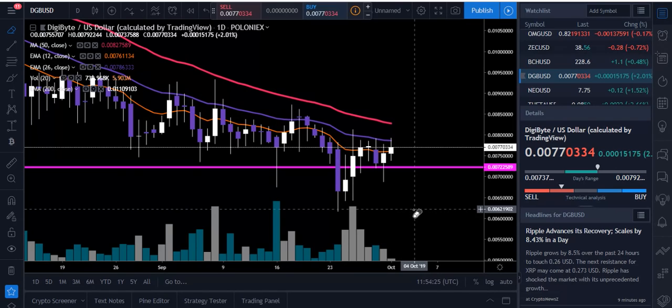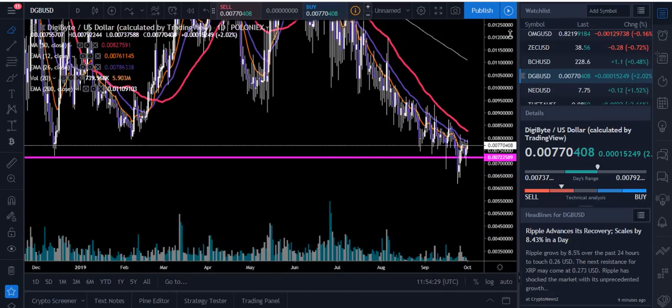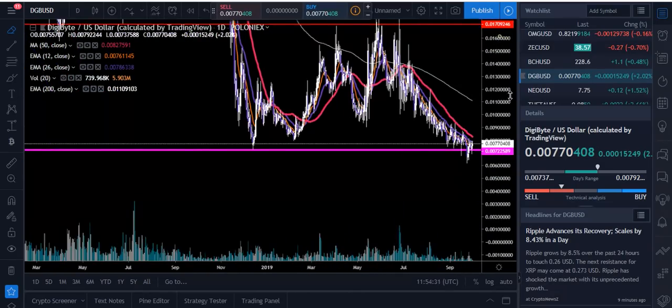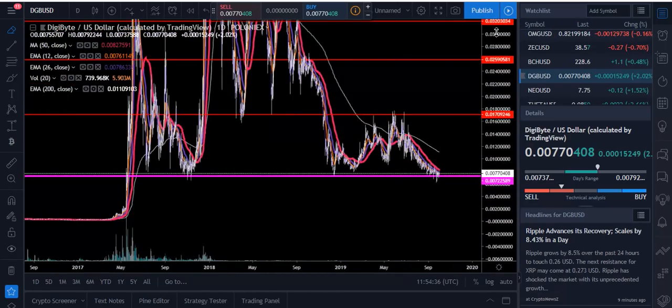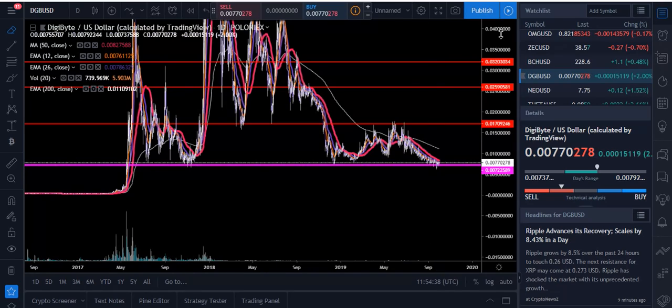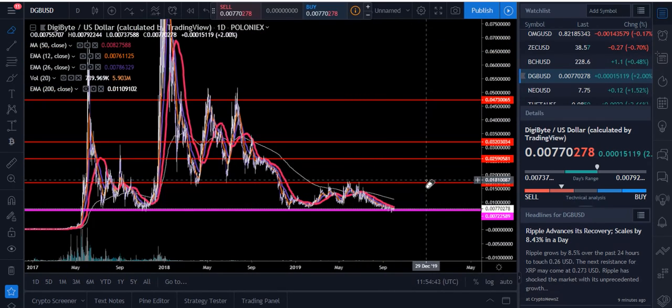Then we're going to be looking at that 50-day moving average, which has really acted as staunch resistance for us, guys. But if you look out at Digibyte here, you can see this is a key support level that we're trying to defend right here. We've hit it before, right back in here, guys, and a lot of times when you've hit this has basically been where we've had some type of little reversal.